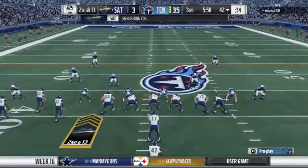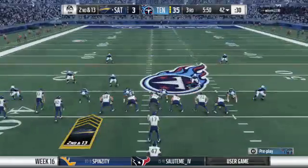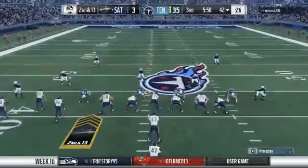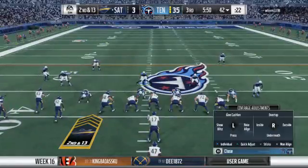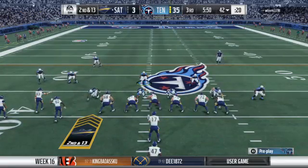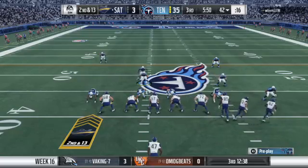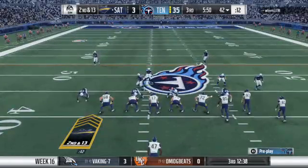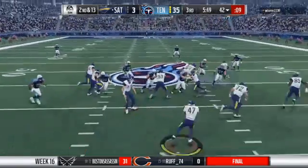Green 39. No, check. Patriot. Looks like the defense in press coverage here. Back 99, Philly. Here we go. Detroit. Get wide. Hurry up. Here we go. Check 91. 91 is the light.